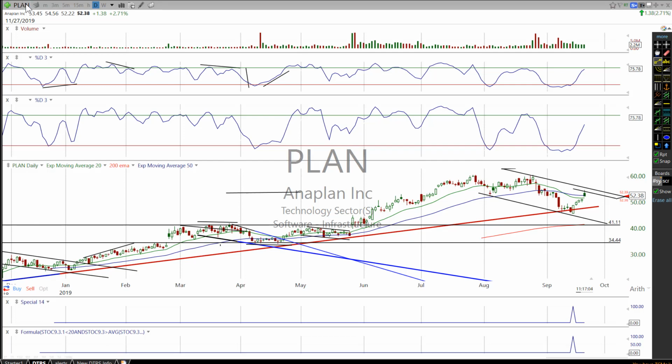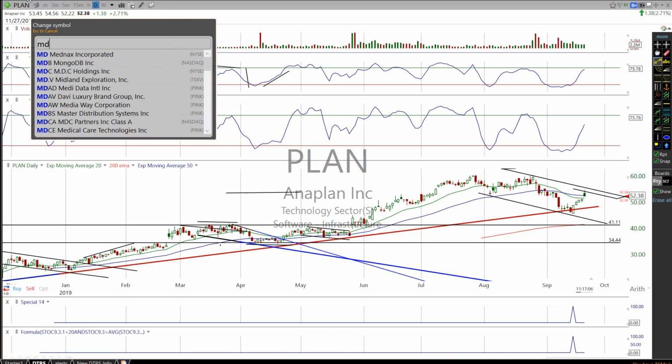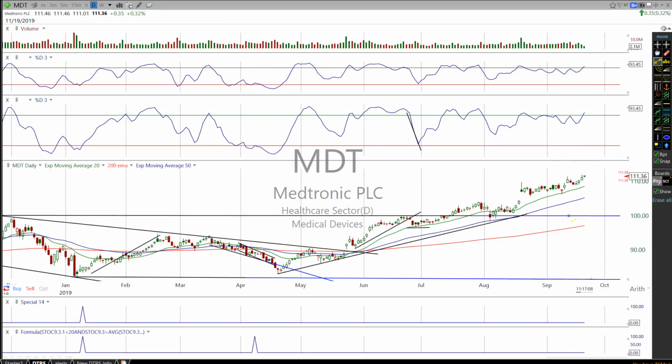MDT continues to grind higher. I had a friend over that I manage some of his stuff for, and I have him in MDT. I said, you have such a good profit on it, he's up like 13% on it. But then I decided to keep it. I said, you know what, there's no reason to get out. This thing is the future of health. Stocks like this, medical devices, I love getting out on strength, but there's no reason on this one.